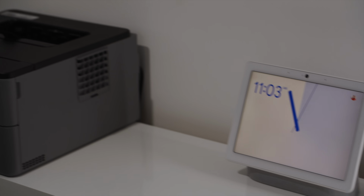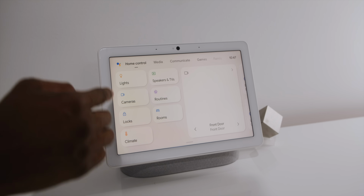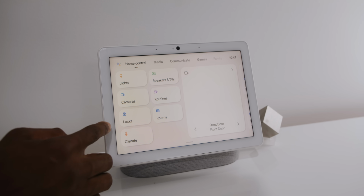So most of the tech lives down here in this little basement studio, and that's where I have the hub over here, which is the Google Nest Hub Max. Just like the Home app on my phone, this is where I control all the lights, ask Assistant for things, view the doorbell camera when somebody rings it, etc. I've had this guy for a few years and it's been rock solid.